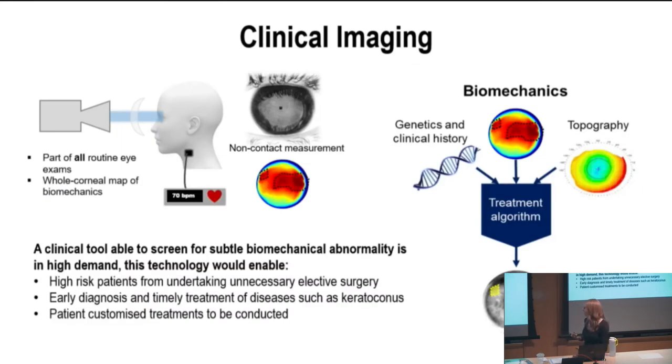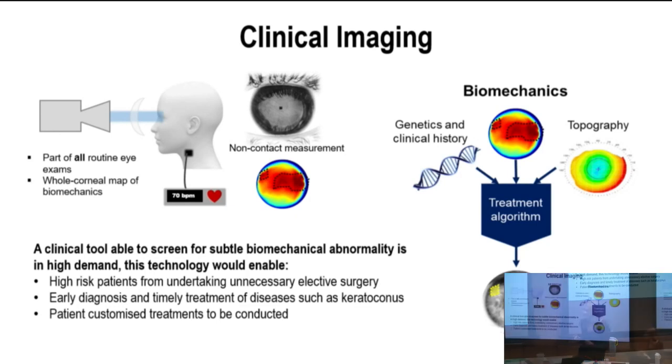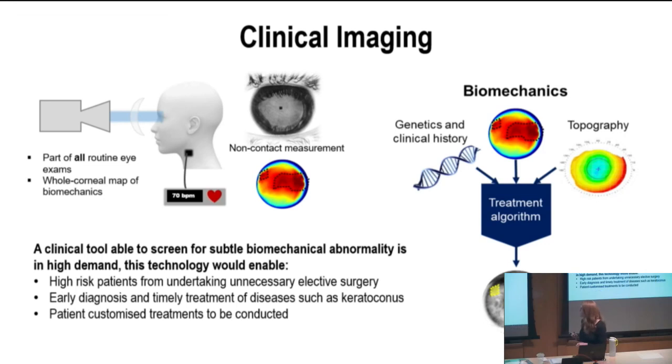So the other part of my work is on building clinical imaging devices. The idea would be to have a scan which would become part of every routine eye exam. It would take less than a minute, and we could spatially map the movement of someone's cornea in response to a pulse or a physiological pressure change. And then we could screen for patients that are high risk for surgery, but we could also then apply these customized treatments that we're trying to build algorithms for.